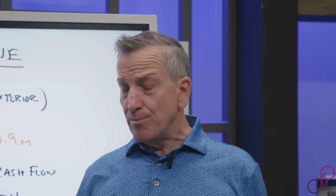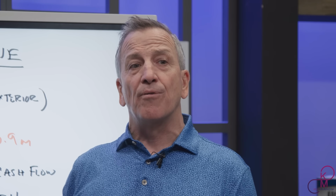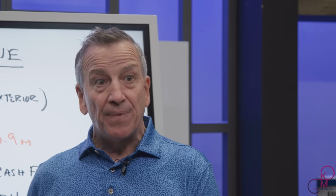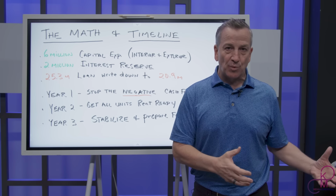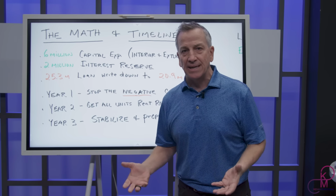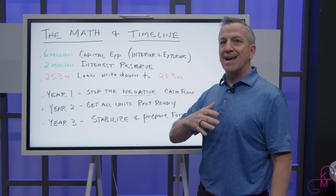Let's not forget, you are not only fixing the over 400 units that were vacant and sitting there ready to turn, but you're also taking care of the existing residents, and there could be deferred maintenance in those units as well, because the owner clearly and the management company clearly didn't have any money to help those people as well. So the people that were living at this property were severely neglected because the ownership didn't have any cash.